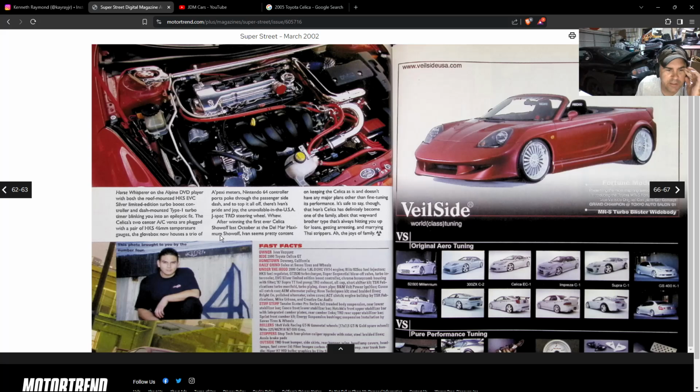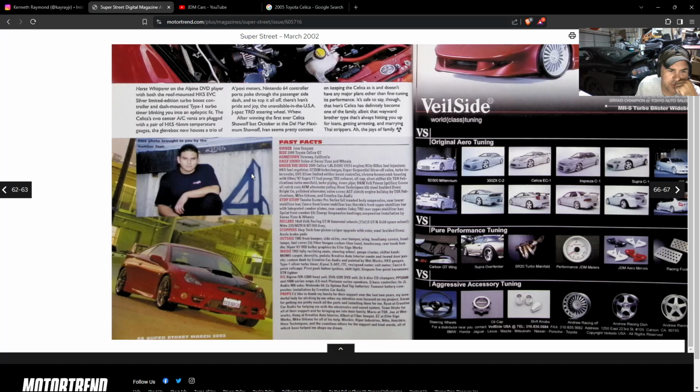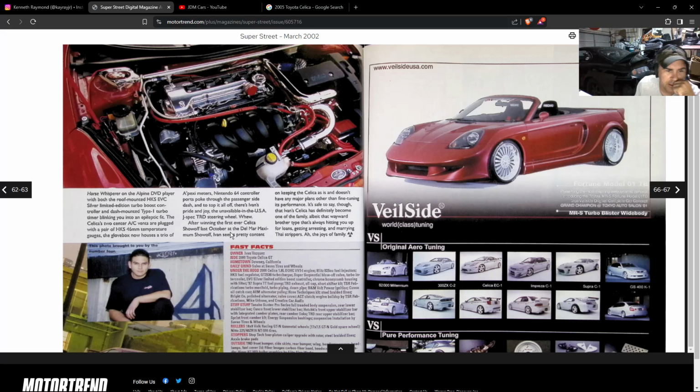The glove box now has a trio of Apexi meters. Nintendo 64 controller ports poked through the passenger side dash. And to top it all off, there's Ivan's pride and joy, the unavailable in the USA J-Spec TRD steering wheel. So it has some sort of TRD steering wheel.